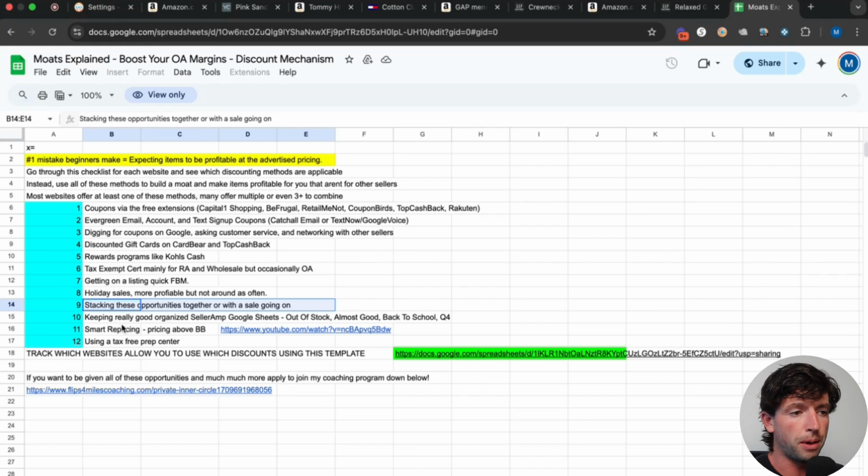Smart repricing above the buy box when you actually price your products on Amazon. I get asked all the time, how many should you buy to start? If you need to get ungated, you're going to buy 10 of different products. Then 5 to 10 unit test orders once you're ungated in a specific brand.